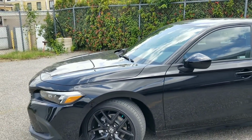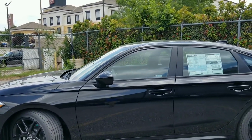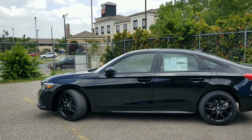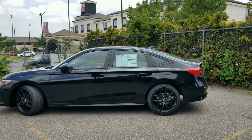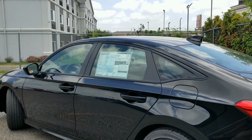But going back to the vehicle itself, the A-pillars have been pushed back 2 inches according to Honda. The wheelbase has been stretched out 1.5 inches, so it does look like it is a much wider car, but also a much longer car for that reason. And the inside, I just love the inside.